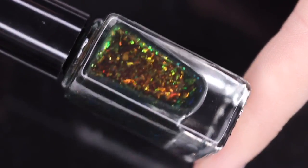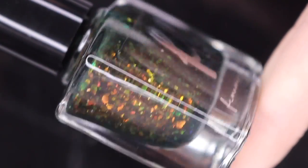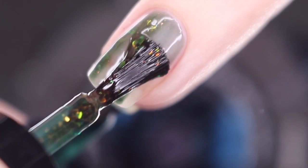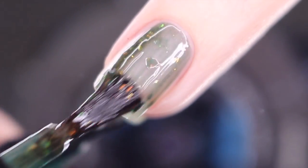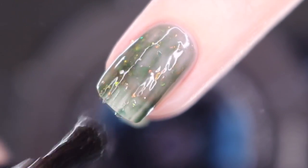Next up is Dark Baptism. I think this is going to be another towards the top of the collection for me as well. So this one is described as a solemn forest green jelly with a whisper of red to gold to green multichrome and a smattering of orange to green to blue iridescent flakes. So this one is, again, in a jelly base to allow all those flakies to build up and add a really nice depth. This one is, however, fairly sheer here with this first coat.